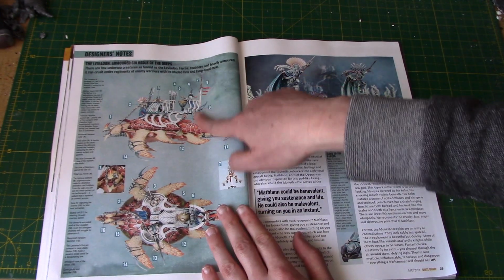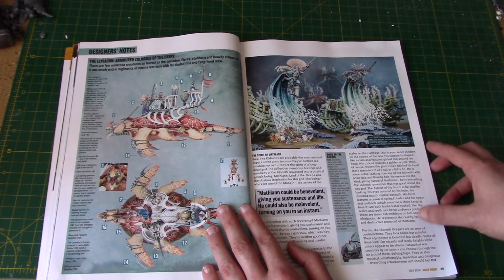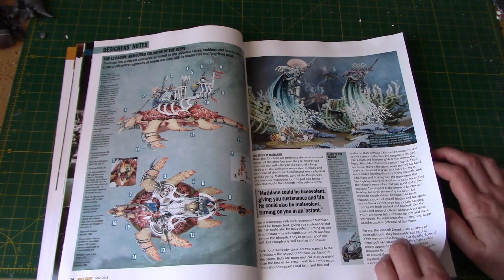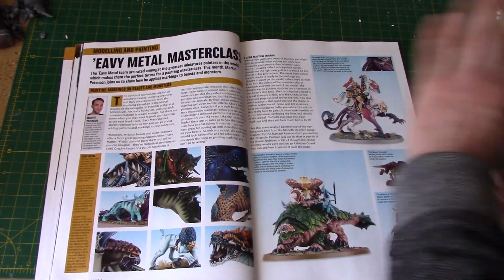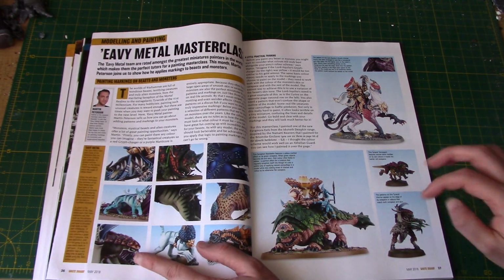And the Leviathan as well. A section about that, and the Spirit of Mathlan as well. The miniature I've just literally finished painting up, and we're going to have a size comparison video for that coming up very soon.